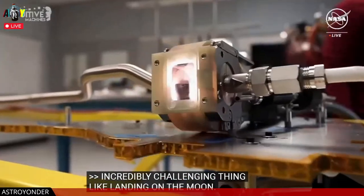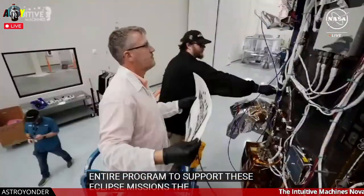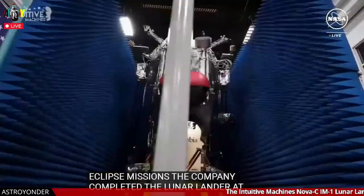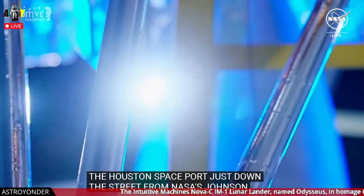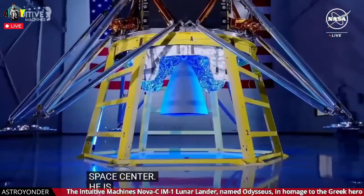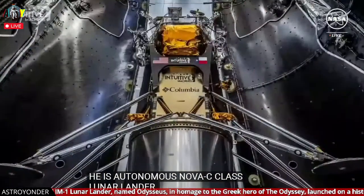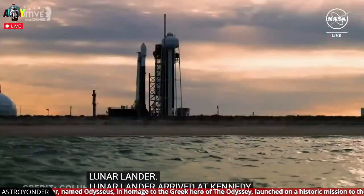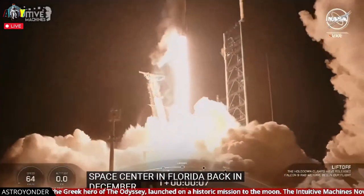The company completed its lunar lander in a new facility at the Houston Spaceport, just down the street from NASA's Johnson Space Center. It's an autonomous Nova-C class lunar lander named Odysseus. The lunar lander arrived at Kennedy Space Center in Florida back in December. Since then, teams have been integrating the spacecraft to the Falcon 9 second stage in preparation for launch. Go IM-1 and the Odysseus lunar lander.